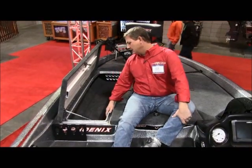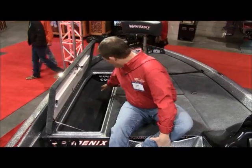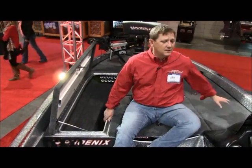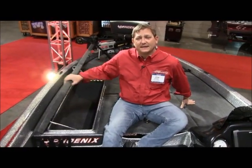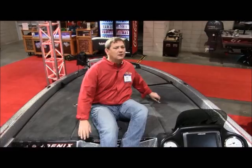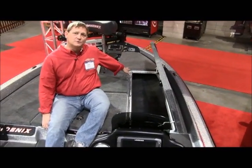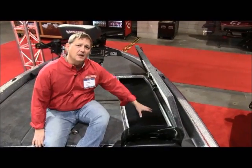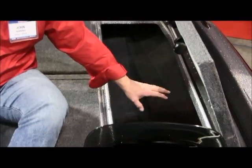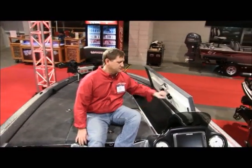Let's try to pop this out. You have individual holders on this side that hold the butt of the rods. As you can see, it'll hold 12 rods. Plenty of storage, both sides of the front deck. The other side of the front deck, while it doesn't have the holders for the rods, is a complete open, old-fashioned rod locker where you can store tackle, life jackets, fire extinguishers, etc.